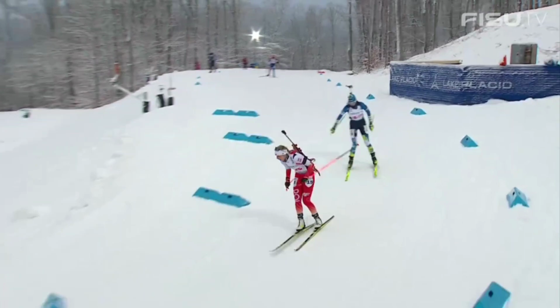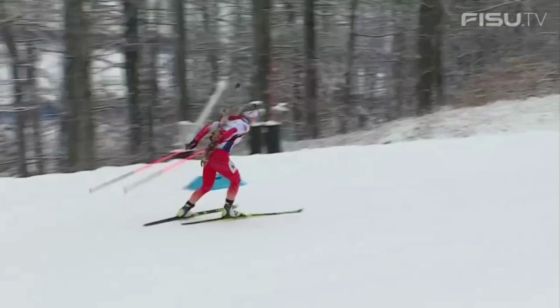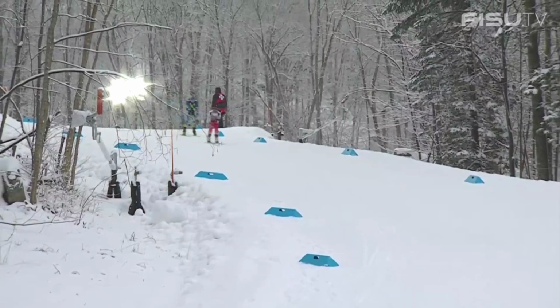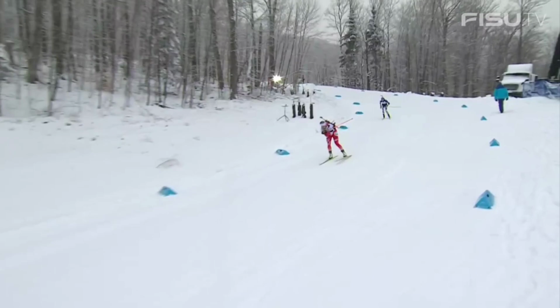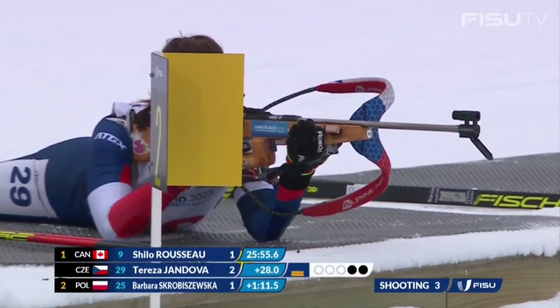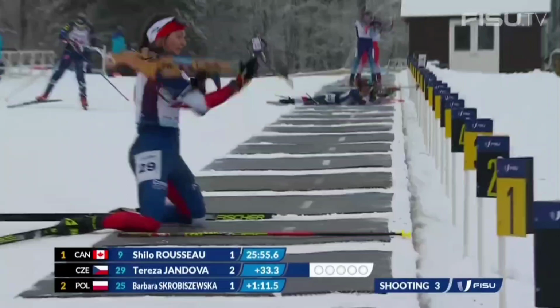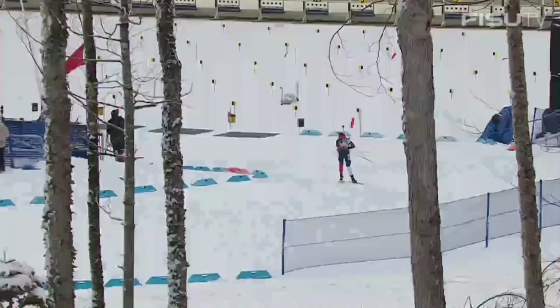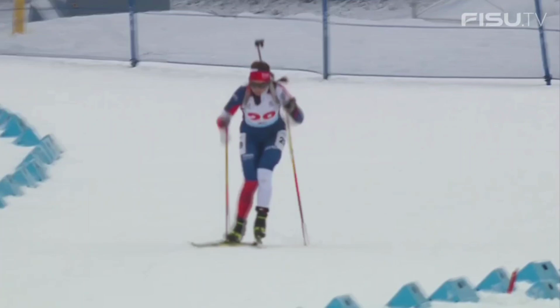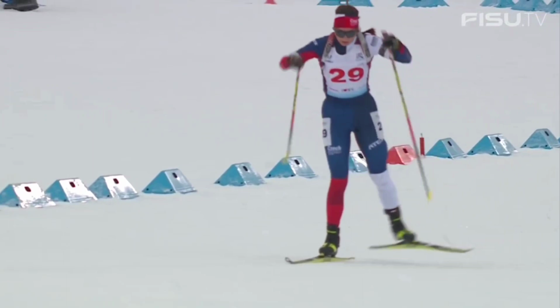As we see Anna Nedza Kubinchek. Good work there from the Czech. That was Teresa Yandova. That was her third shoot. And Yandova looking very good. She is ahead of Russo on the intermediate time.